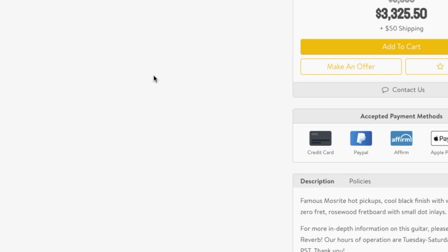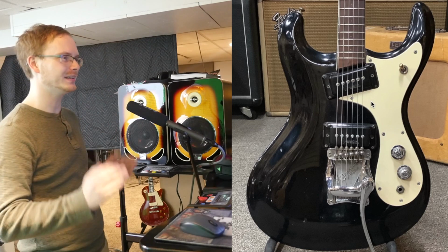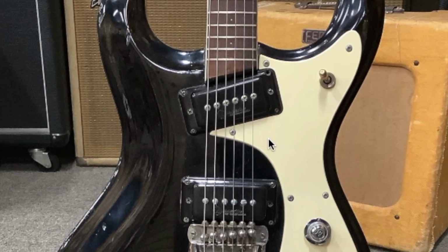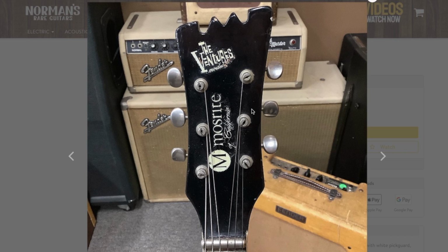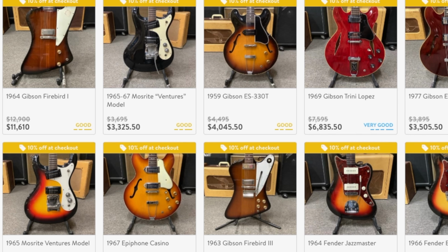Mosrite Ventures model. These things are interesting. So the whole body is like offset a little bit. I've never noticed that before. But the whole signature thing about this guy is that slanted neck P90 or whatever it is. I definitely know absolutely nothing about this brand except for they're kind of cool looking. And you've got a zero fret there and a bolt-on neck. And only $3,000.